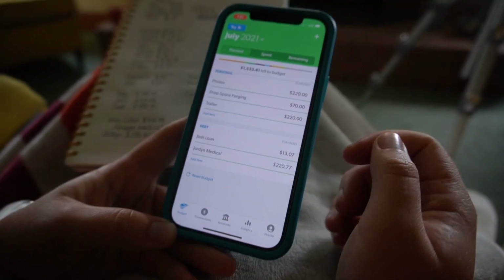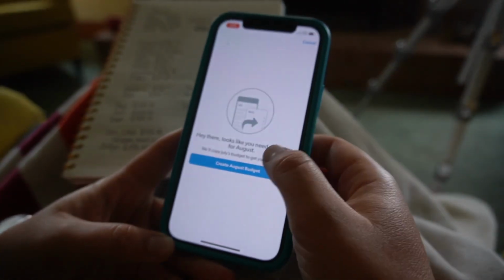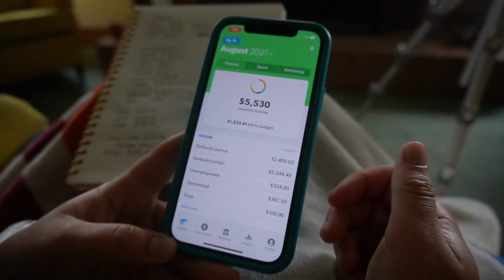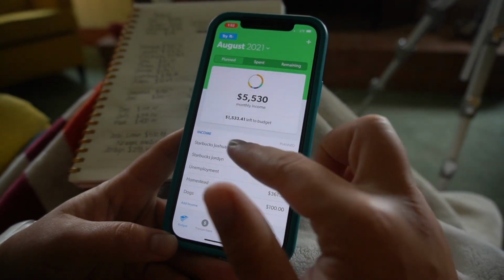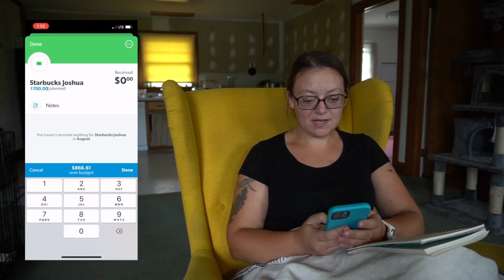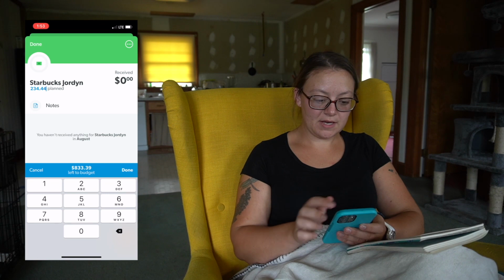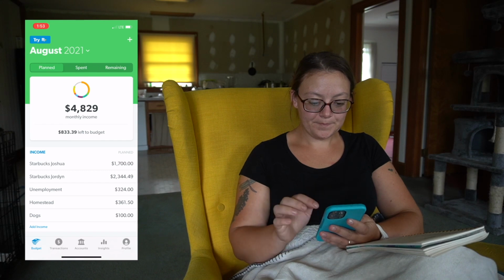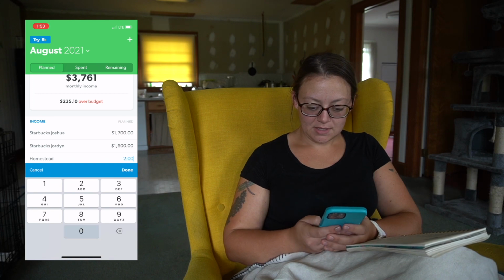Let's dive into August. So we're going to scroll back up to the top, go on over into August, create August budget. Now, again, if you are new to the app, it will copy and paste everything from the previous month into this month. So we're just going to go through line item by line item. So for Josh, we are putting in $1,700 for his income. And then we're going to change mine. We're going to put $1,600 for me. Unemployment is gone. Homestead, we are putting in $200.